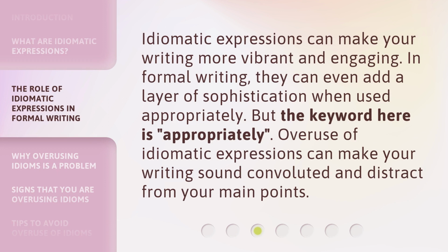Idiomatic expressions can make your writing more vibrant and engaging. In formal writing, they can even add a layer of sophistication when used appropriately. But the keyword here is appropriately. Overuse of idiomatic expressions can make your writing sound convoluted and distract from your main points.